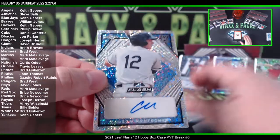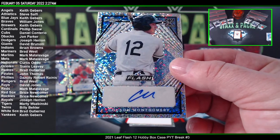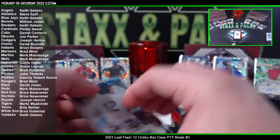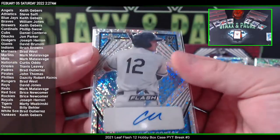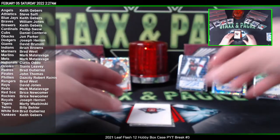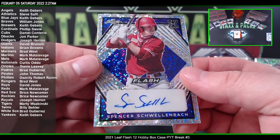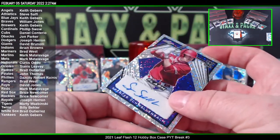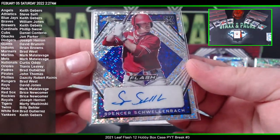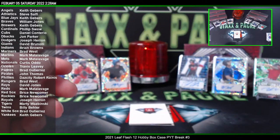There's a Colson Montgomery for the Orioles, I believe. No, he's not the Orioles. Never mind. I'm thinking of the other guy. This is the White Sox. Numbered 22 of 50. White Sox, Brad G with the Colson auto. Spencer Schwellenbach. Purple. It's numbered. 52 of 75. It's going to go to the Atlanta Braves. William Jones. Here's who I was thinking of.